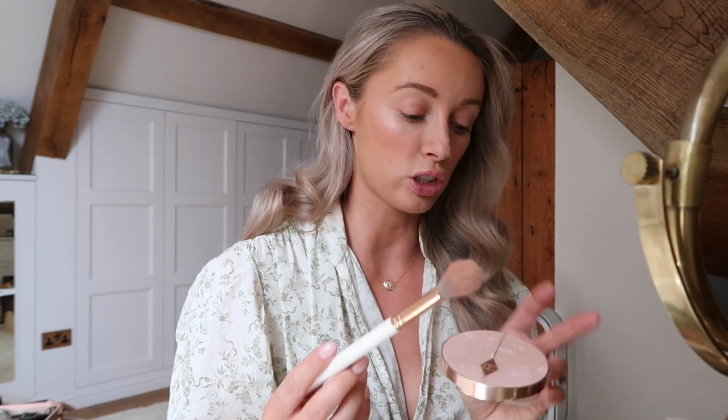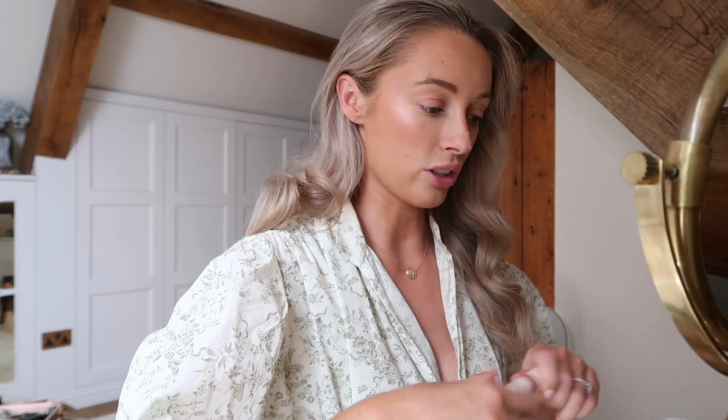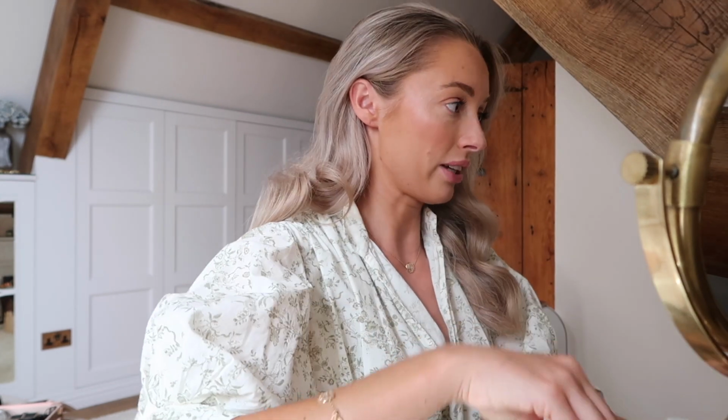This is the Charlotte Tilbury Beautifying All Over Glow Highlighter. Maybe I am excited, I do like this product. I don't want it all over, I just want it in a few different places. Do you know what I've not tried? Using the Charlotte Tilbury bronzer as an eyeshadow.